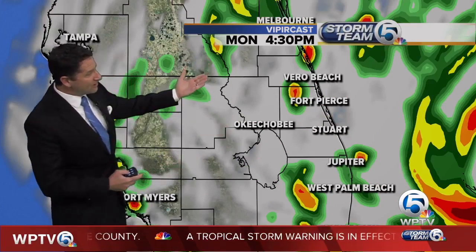Here's a look at Vipercast. Watch what happens as we continue through the day today. These bands just keep on coming. Here in this computer model is the eye coming very close. This is a new computer model run here. We're going to have to watch that carefully. That's just coming in while I'm showing that to you on the air right now. Look how close that eye comes to the Florida coast.